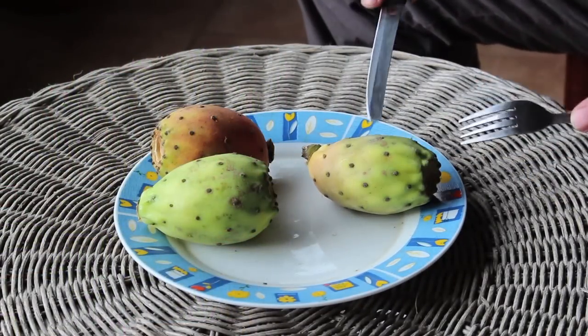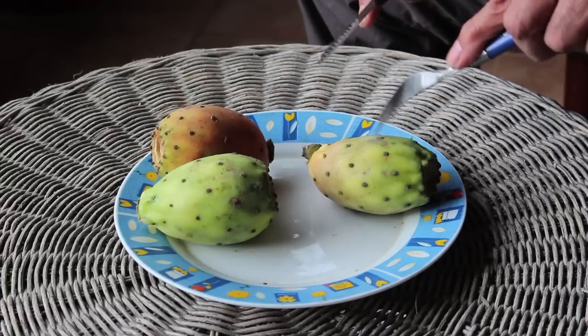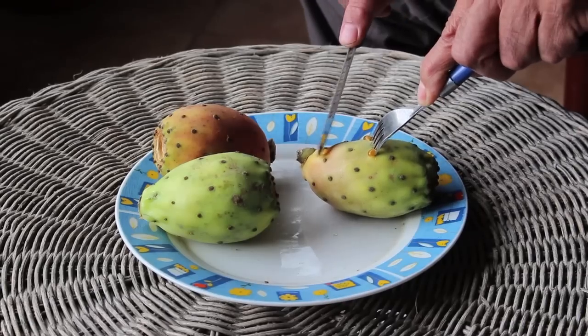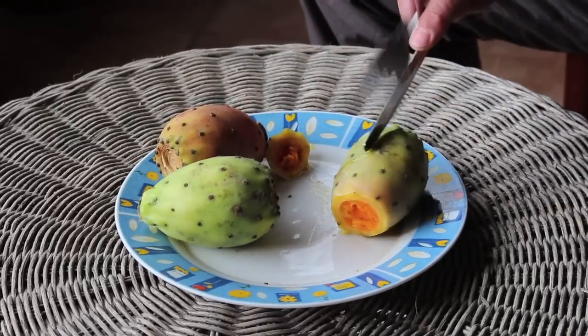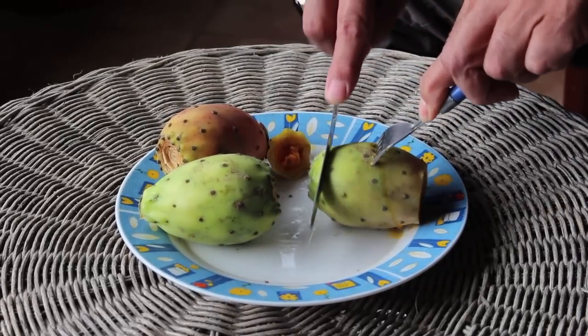Also, these things taste much better if you put them in the refrigerator first and eat them cold. And what you want to do is be very careful with these little guys. There's little micro things that'll stick right in your finger. So take a fork and put it right in the middle, and you'll see the little juice come out. That's okay. You got to cut one end off, turn it around, put the fork right back in the same holes practically, and cut the other end off.